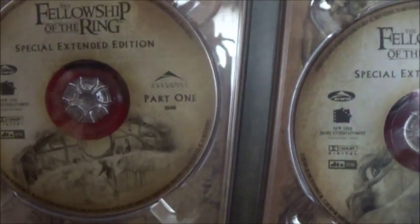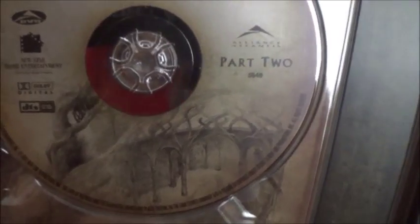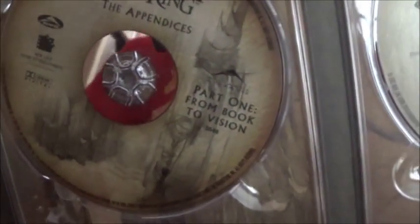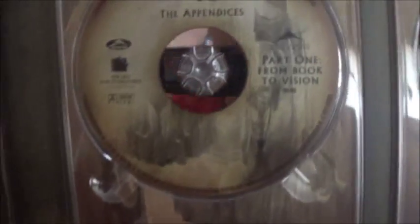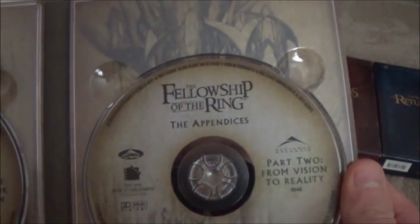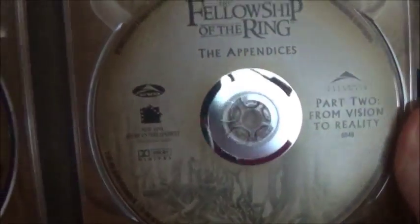Now that looks like a Hobbit house right there, for part 1 of the extended edition. Part 2 we have, I think, Rivendell. And right here we have the appendices. So this one right here looks like it's Saruman's throne. I'll just fix that a little bit right here. The throne of Saruman. And then this one right here looks like, I think, Lothlorien, I'm pretty sure.